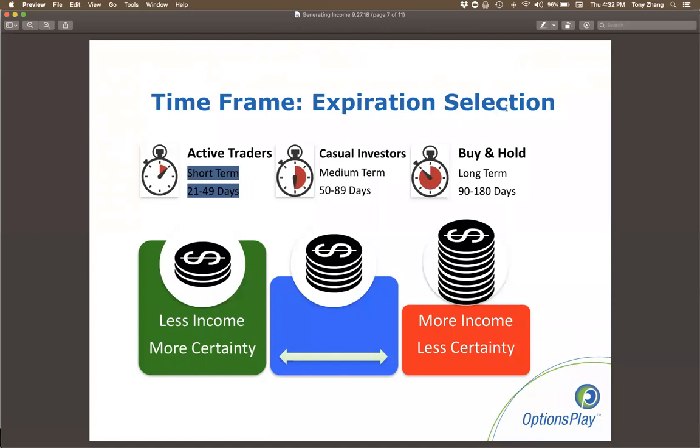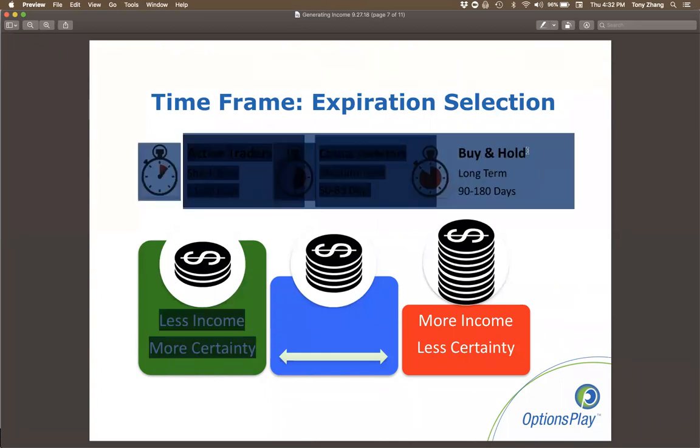options. For those of you that are longer term buy and hold investors, so if you buy a stock and you hang on to it for months, or possibly even years, and you don't look at your account very often, maybe once a month or once a quarter, you would fall under the buy and hold category.